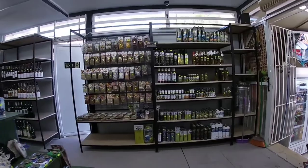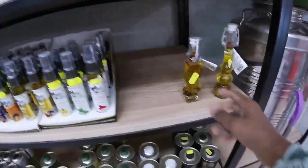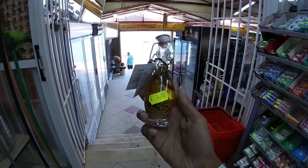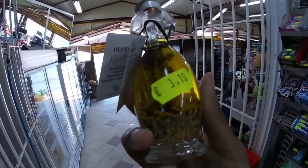So this is one of the shops that we just came in, and they have these cute little bottles of olive oil, and I just bought some. They look like this and they're pretty cheap. Very cute. They have like a rose and some rosemary inside.